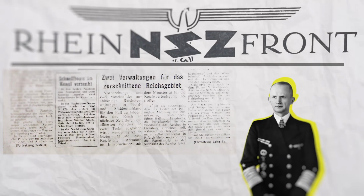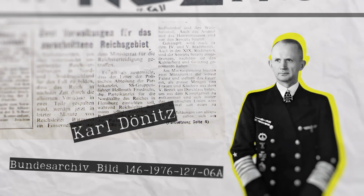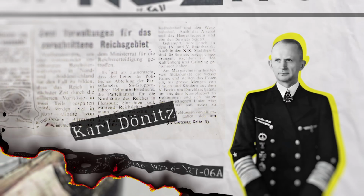Knowing the Germans would lose the war if the situation in the Atlantic would not improve, he was running out of time and proposed to build a better and technologically more advanced submarine.